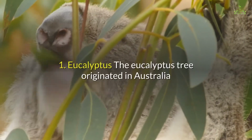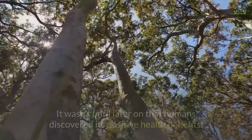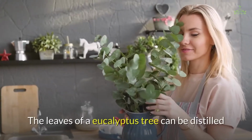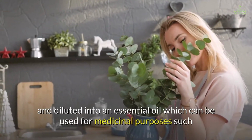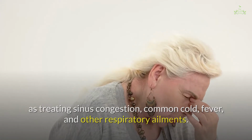1. Eucalyptus. The eucalyptus tree originated in Australia and has been a source of food for wildlife for centuries. It wasn't until later on that humans discovered its positive health benefits. The leaves of a eucalyptus tree can be distilled and diluted into an essential oil which can be used for medicinal purposes such as treating sinus congestion, common cold, fever, and other respiratory ailments.